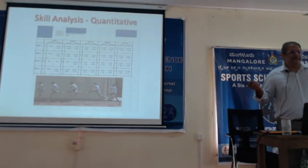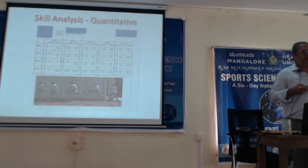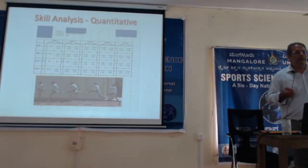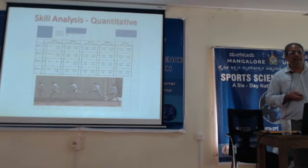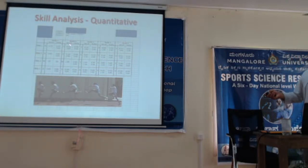Okay, so this is actually a skill analysis part. Now, many times when a hurdler is running over the hurdles, people only take the time of start and finish. But now they see the in-between hurdles. What is the time taken for each hurdle? Hurdle 1, hurdle 2, hurdle 3, hurdle 4, hurdle 5. So this was only a 5 hurdles trial.